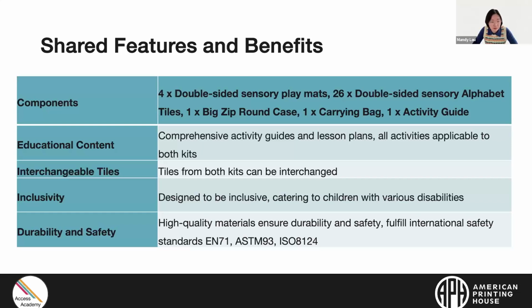And for the number tiles and alphabet tiles, they both are the same size, and they can be interchanged, providing more flexibility and creativity in play. So both kits can use the same set of tiles, and both kits also cater for children with different disabilities, and both kits have the highest quality materials, ensuring durability and safety, and both kits fulfill the international safety standards.